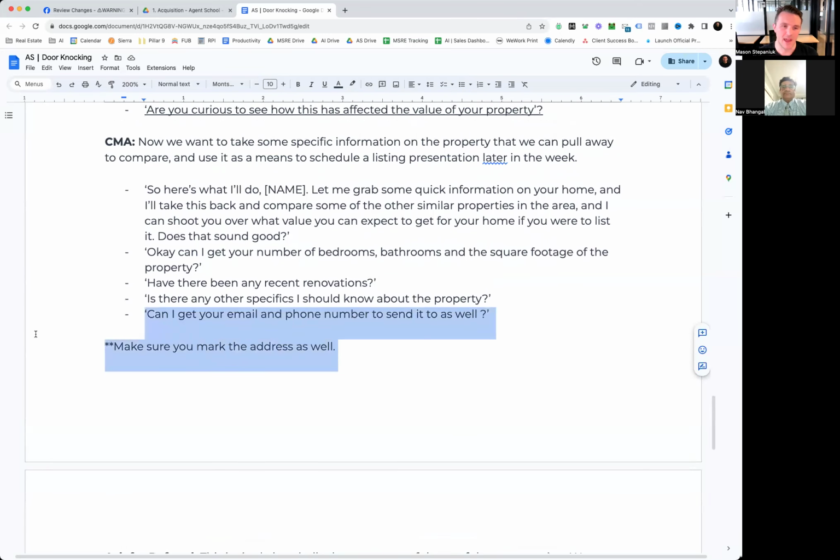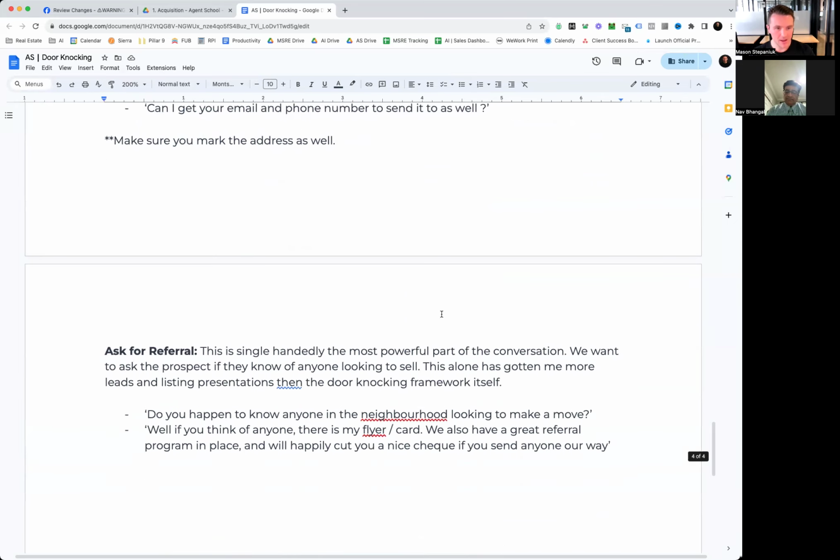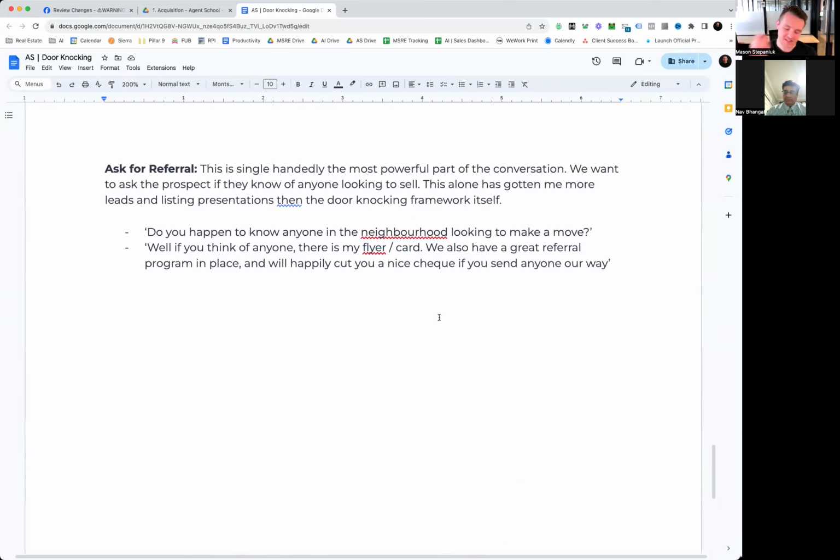Okay, and then make sure you get their phone number and email to send it to them, and then you can mark their address after the conversation. Okay, and then from there, this is single-handedly the most important question that I've asked. This single-handedly has got me into more houses, into more listing presentations than the door knocking framework itself.